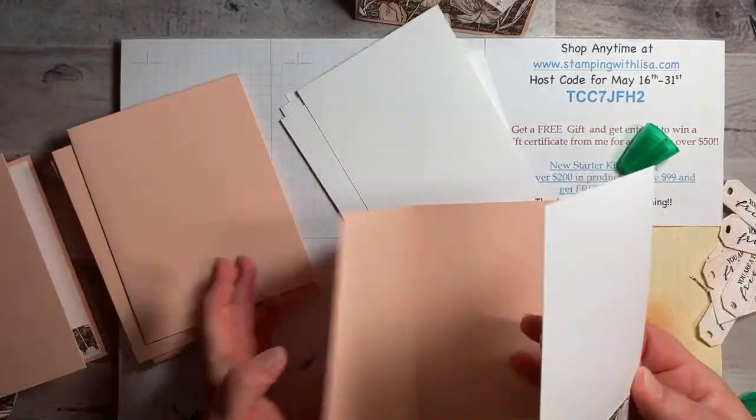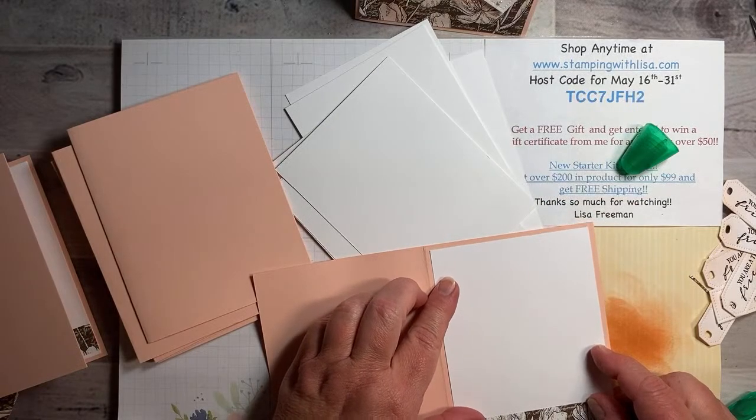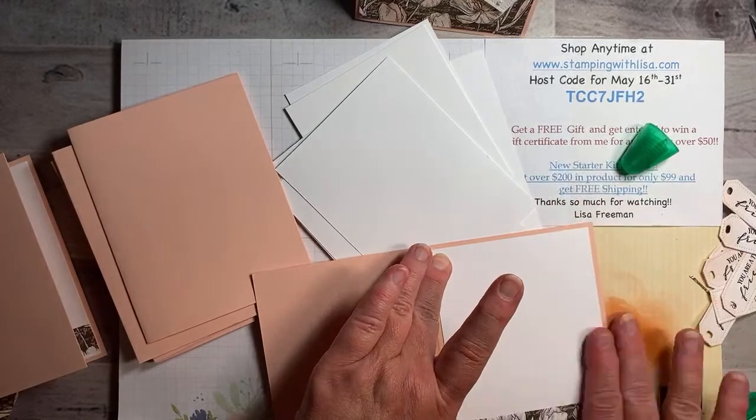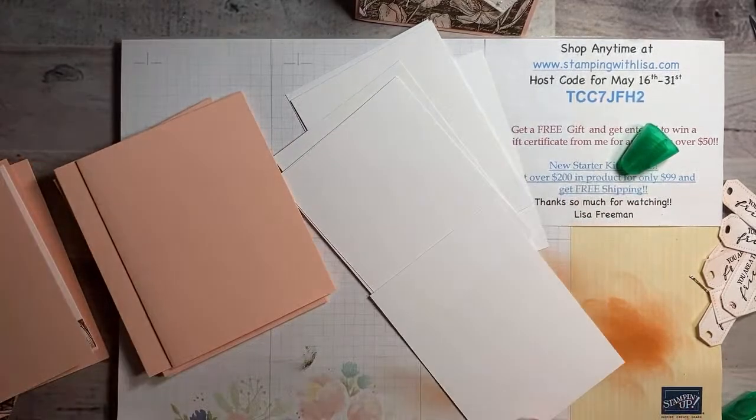One time I did one of these and I read the comments, and most people always say, oh, I love your card, it's so nice. One lady said, it's boring watching you make the same card over and over. That's it.